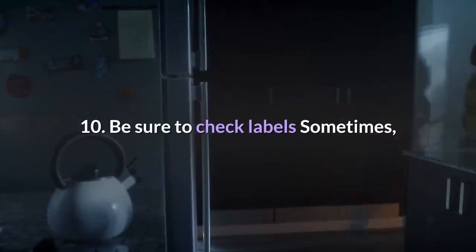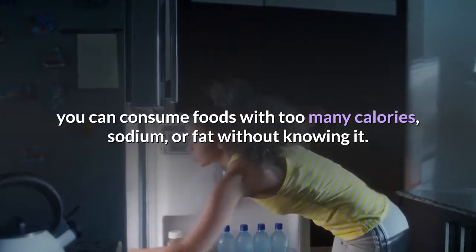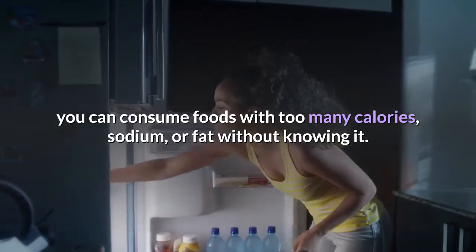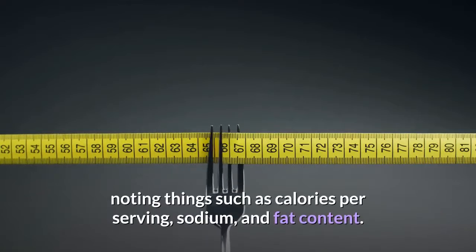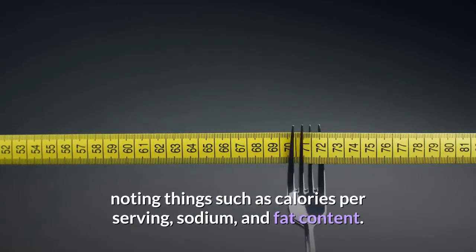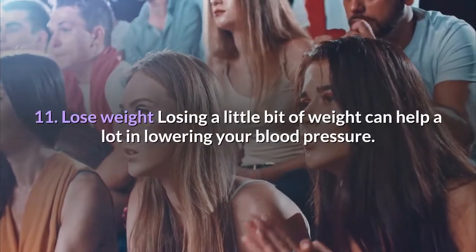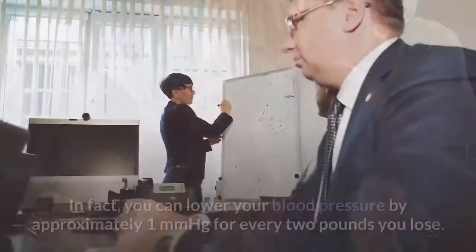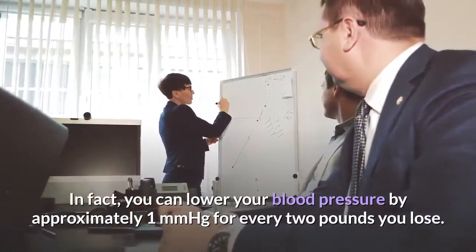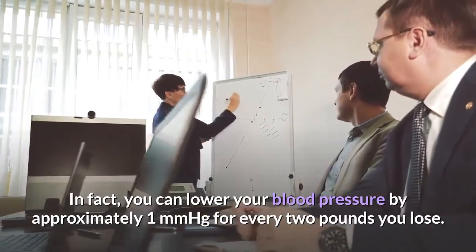10. Be sure to check labels. Sometimes, you can consume foods with too many calories, sodium, or fat without knowing it. You can avoid this by carefully reading food labels, noting things such as calories per serving, sodium, and fat content. 11. Lose weight. Losing a little bit of weight can help a lot in lowering your blood pressure. In fact, you can lower your blood pressure by approximately 1 mm of mercury for every 2 pounds you lose.